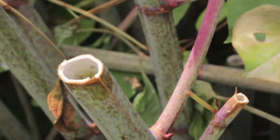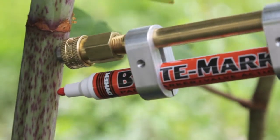What we can do in most cases is, Japanese knotweed has a hollow stem, so we just inject the herbicide right into the hollow stem. When patches are too big to stem inject like that, we do spray it.